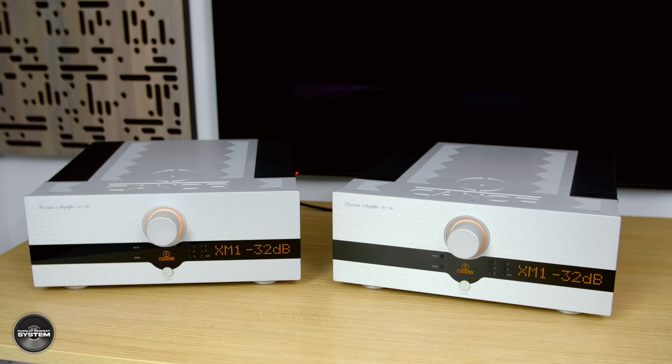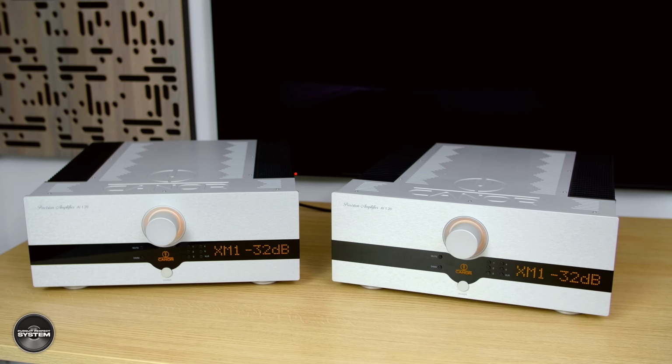But when you use two, the increase and uplift and improvement in performance going over to two really is something. Using them in a primary and secondary fashion means we get dual pure class A monoblock amplifiers and also monoblock pre-amplifiers, and they cost £12,000 for the two. So yeah, it is a lot of money for amplifiers.